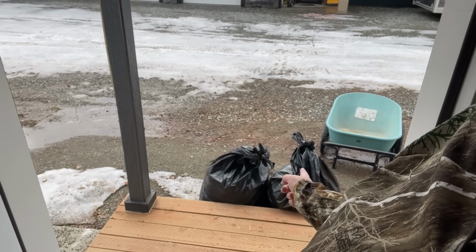So, bagged it up, have it out here, and once the snow goes away, I'll be able to put it in my compost pile for my, hopefully, upcoming garden later this spring. So far, though, it's going better than I expected. Not that this is any fun, but we're doing it, and I know they're going to greatly appreciate it, so got to get back to it.